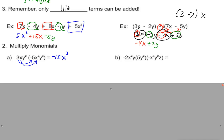All right, so what's y squared times y cubed? Y to the fifth, right? Remember, x to the a times x to the b equals x to the a plus b. It's okay. Keep working, and you'll stop making mistakes in them, and you'll be okay.